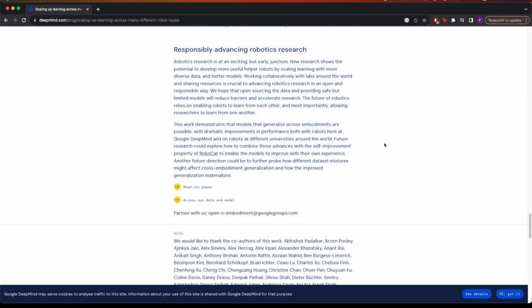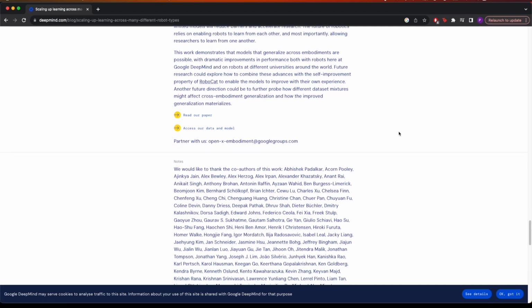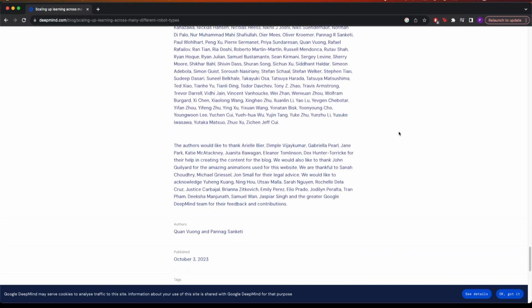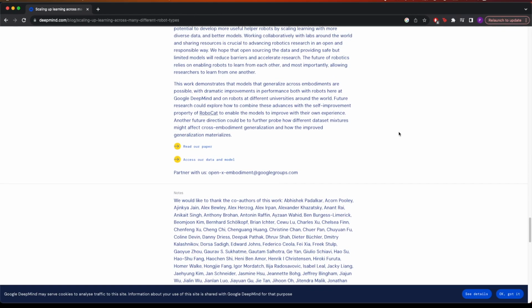Future research could explore how to combine these advances with the self-improvement property of RoboCat to enable models to improve from their own experience. Another future direction could be to further probe into how different data mixtures might enable cross-embodiment generalization and how the improved generalization materializes. So this is a very good breakthrough in robotics. They were able to crack the generalized robot, and this is the first step for improving robotics by using multiple datasets. I hope this advances the research in robotics.